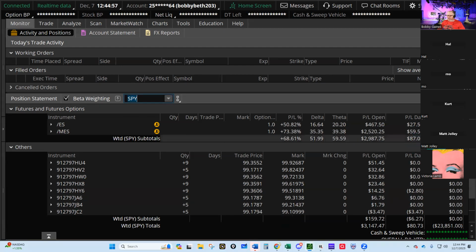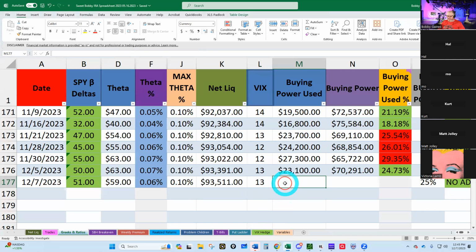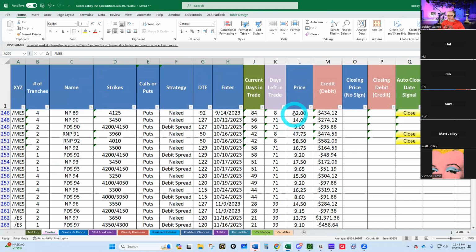All right, so my buying power is 23.8. See how we're doing there, 23.8. Everything looks good, except my theta is a little low. Now, another thing Tony said, remember he said, Bobby, close these and just roll those positions out. So I think I'll start doing that.